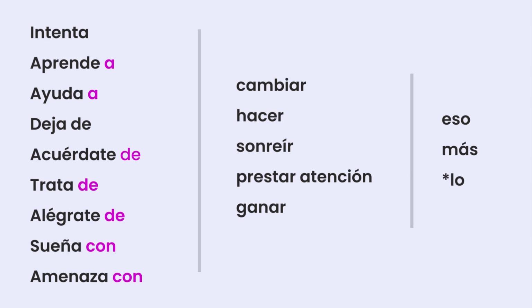Vale, vamos a hacer unas frases ahora. ¿Cómo se dice? Stop doing that. Deja de hacer eso. ¿Y cómo se dice? Try to pay attention. Trata de prestar atención. O podemos usar intenta. Intenta prestar atención. Both are fine.